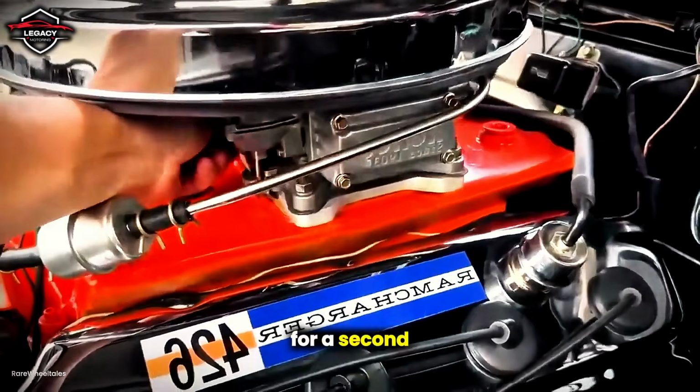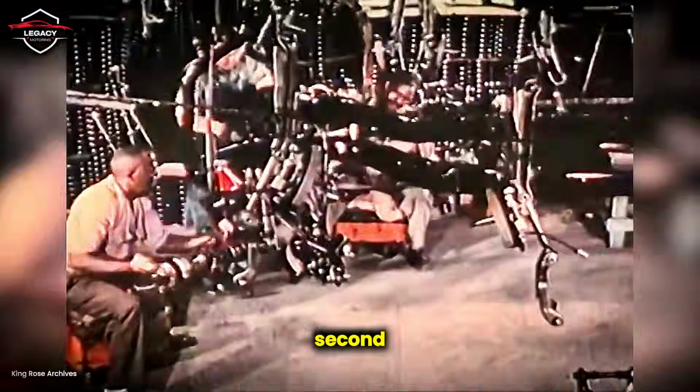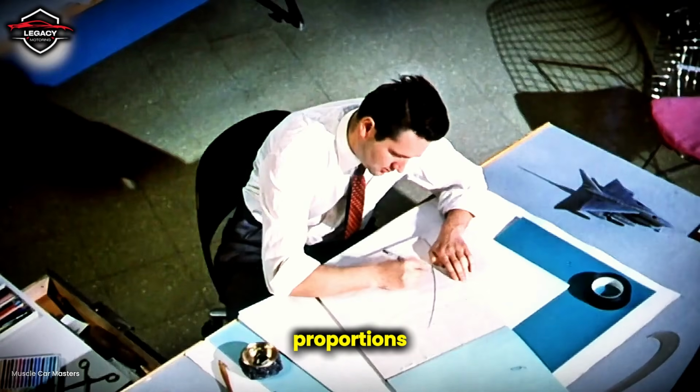Think about that for a second. In a sport where races are decided by fractions of a second, Petty was so far ahead, he could have stopped to buy a hot dog and still won. It was an embarrassment of historic proportions.